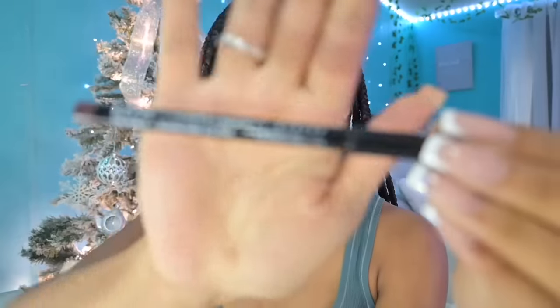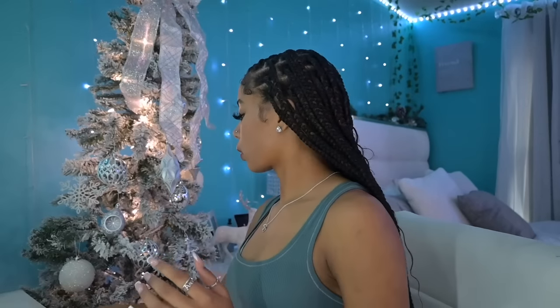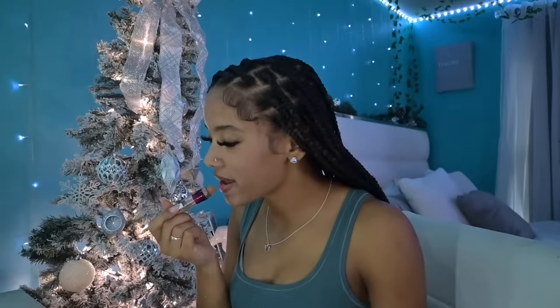So for my lips, I use this eye pencil. You can get this eye pencil at the beauty supply store, and I just line my lips. I don't line my lips too much, but just enough, and then I'll go in with this concealer, and I just put it on the inner part like that and blend it.